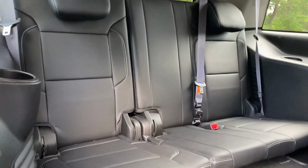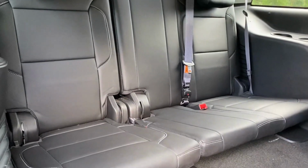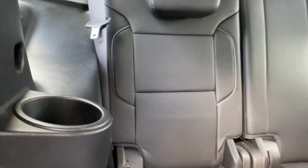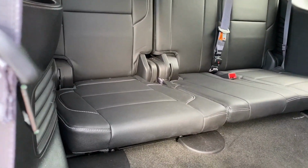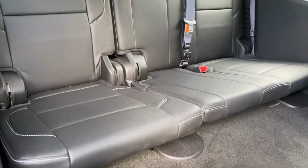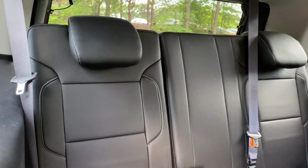All right, here is the third row bench seat, and it's got the center seat belt adjuster, as you can see right there. So that is for someone sitting inside of the center, and two very large seats right here in the back. Although it's not very good for a tall person, it can get a little cramped right inside of this area right in here. So for a tall person sitting back there, not very comfortable at all, but the seats are very comfortable.